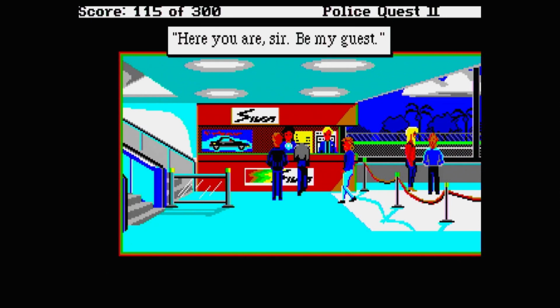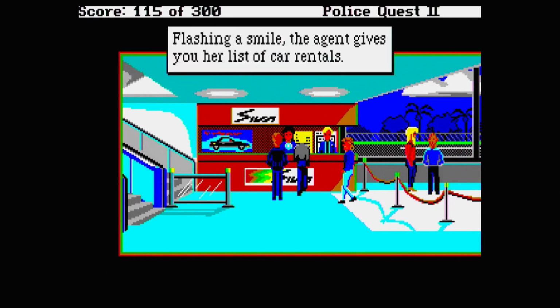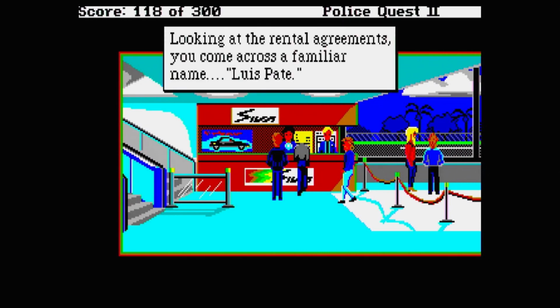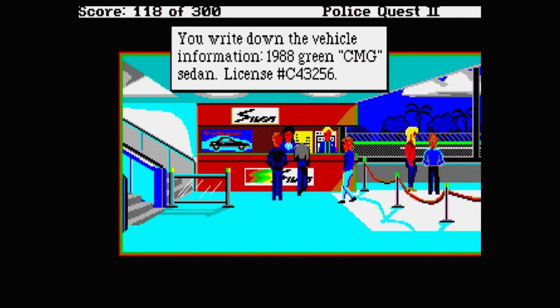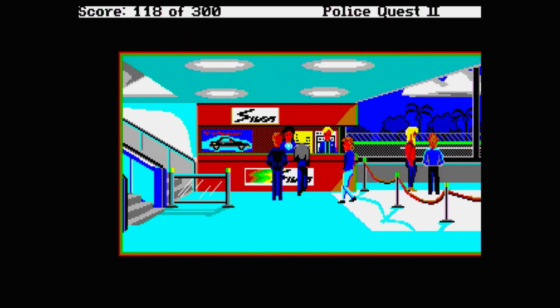Let's see if we can get the list. "Here you are, sir. Be my guest." Flashing a smile, the agent gives you a list of her car rentals. Looking at the rental agreements, you come across a familiar name, Lewis Pate. You think to yourself, that punk has rented a car using the jailer's ID. I'd better jot down the information. You write down the vehicle information, 1988 green CMG sedan, license C43, blah blah blah. A not so funny play on GMC.